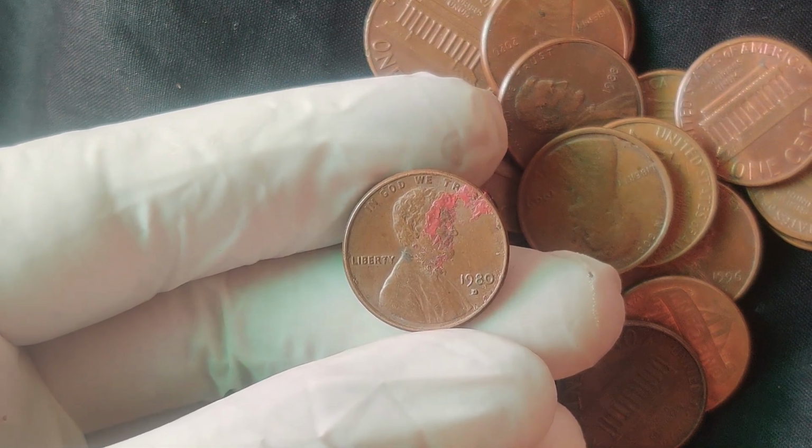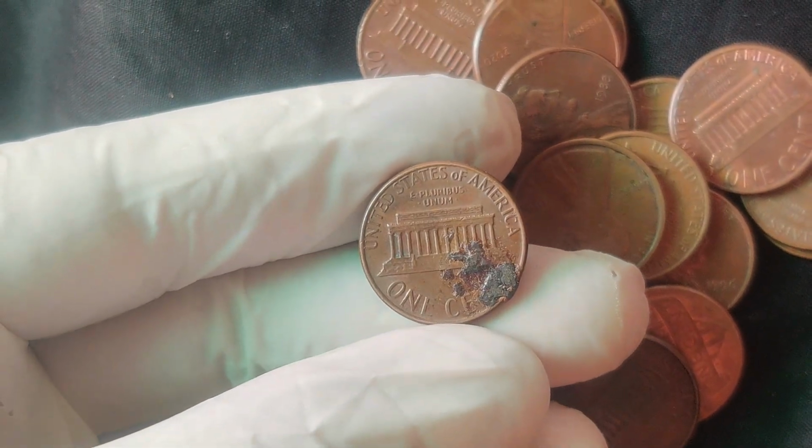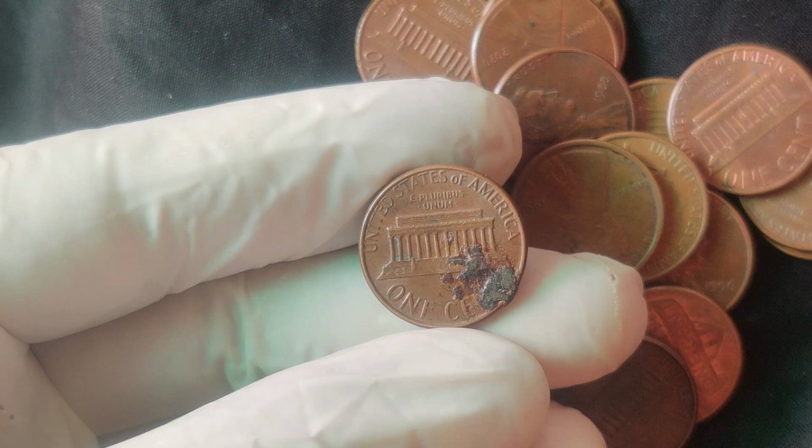If you're lucky enough to have a 1980 D penny and are wondering if it might be a valuable error coin, here's what to look for.